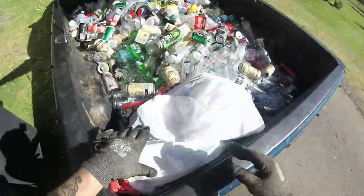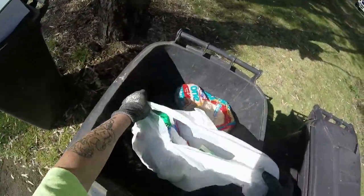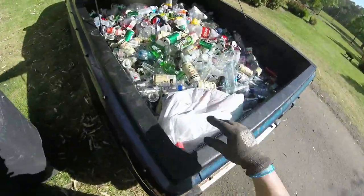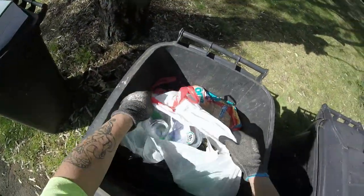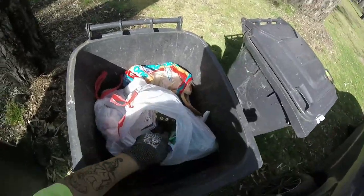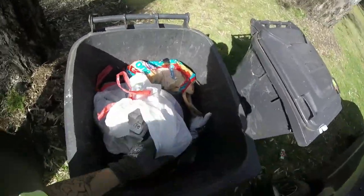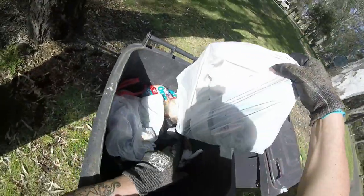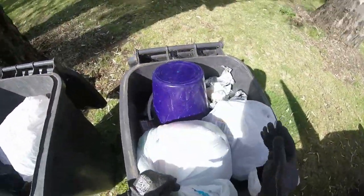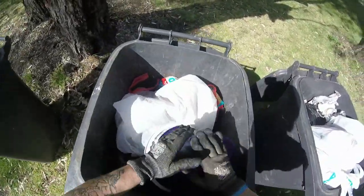Oop, don't put that on the ground. Can in there. Geez, I'm missing the vehicle. Book it. It hasn't got a hole, but it's got, oh, it has got a hole. Hole in the side.